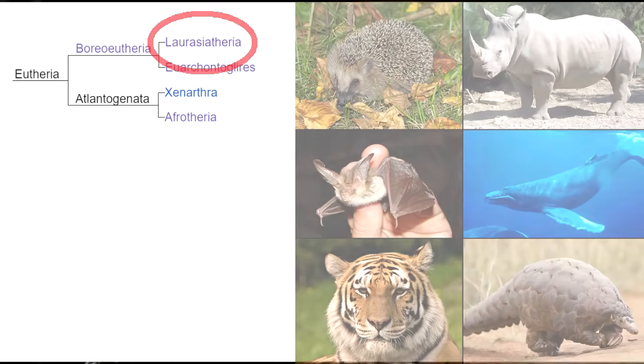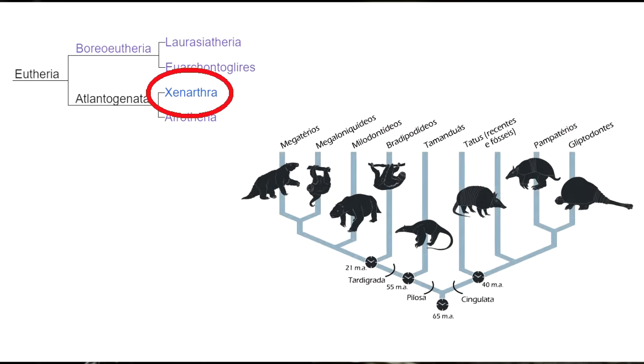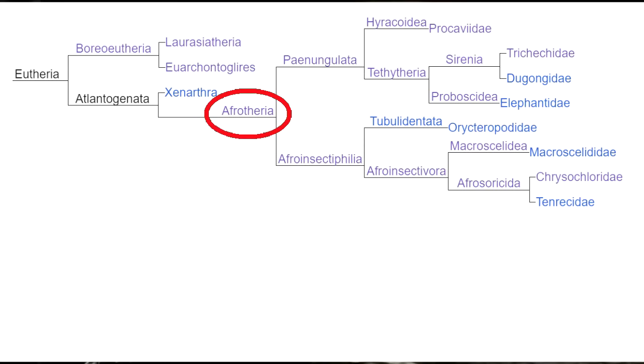This time, however, we're going to look back at that other branch, the southern mammals, Atlantogenata. It's divided very simply on either side of the Atlantic. I'll make a video on Xenarthra later this year. That's a mammal group that arose in South America. But today we're talking about Afrotheria, a distinct group of placentals that emerged where? Well, obviously, Afrotherians are from Africa.